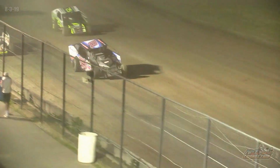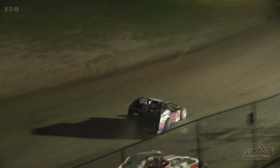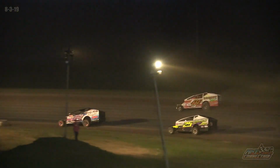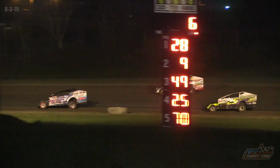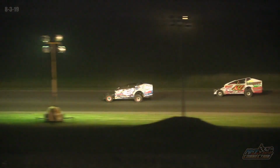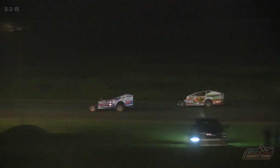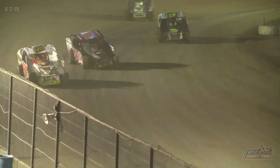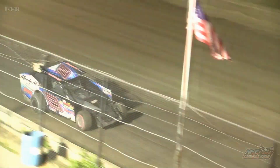McCreadie down to the bottom of the racetrack. Outside him, here comes the 49 of Billy Dunn. Dunn, are you kidding me? Started in spot number 7, and Billy Dunn, the only car using the cushion on the outside. The Integral Greenhouses, Billy Cook owned number 49, driven by Billy Dunn out of Watertown, now challenging for spot number 2 as they come down the front stretch. He'll take second spot away from Jordan McCreadie.